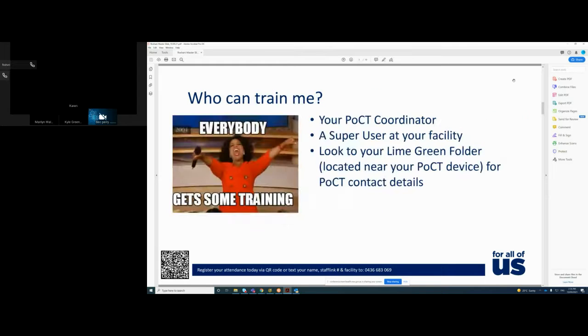Okay, so who can train me? Your point of care coordinator, a super user at your facility, and if you ever need any contact details, just look to your lime green folder. Your lime green folder should always be located near your point of care device. Should is the operative word there, but it should always be there. It's a really good folder if you ever need any important information or any contacts regarding point of care.